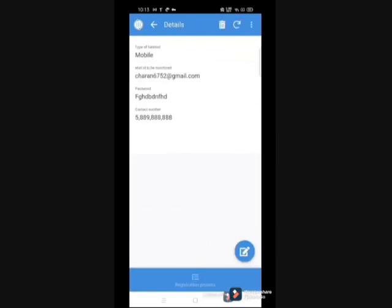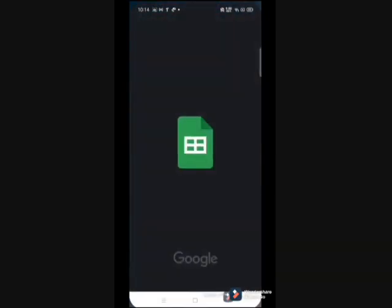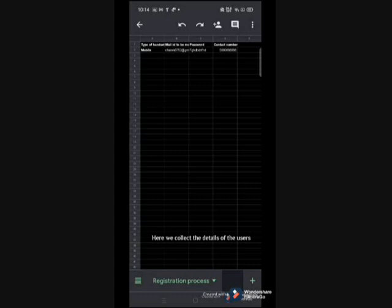Okay, now we'll go back and check the Google Sheets to collect the user's data. That's it, here we collect the details of the users to monitor their mail.